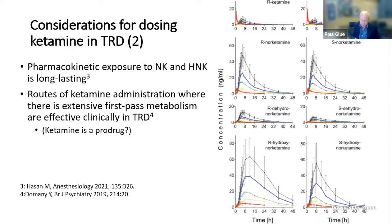So if the dosing strategy changes from how much ketamine can I get into the systemic circulation to how much of the active metabolites can I get there, it raises the question, for treating depression and anxiety, is ketamine basically just a prodrug?